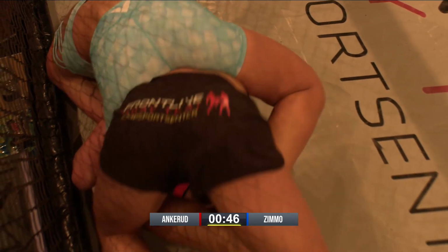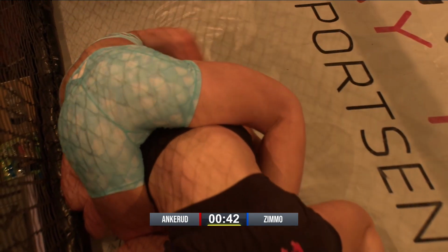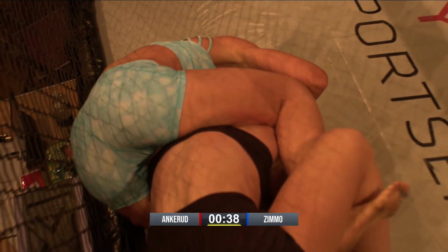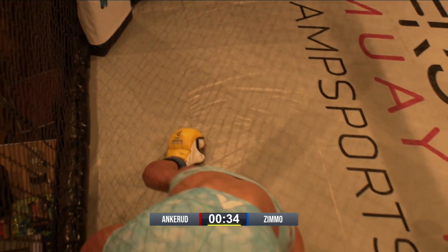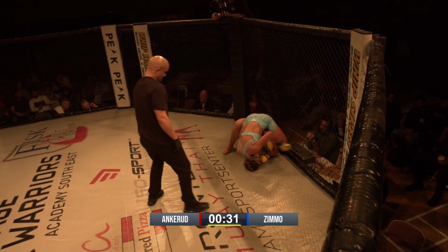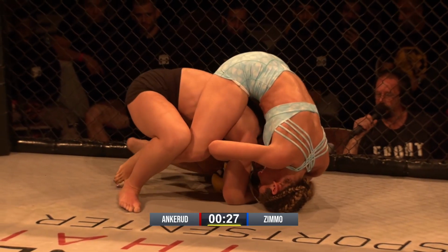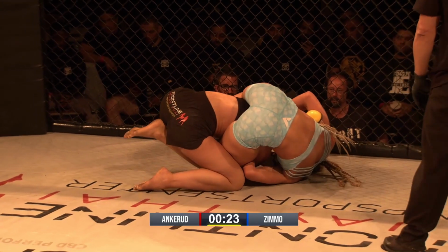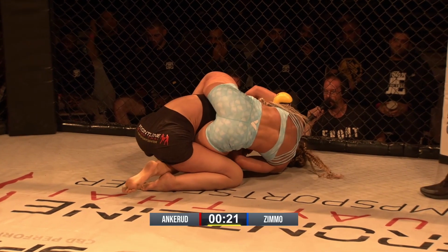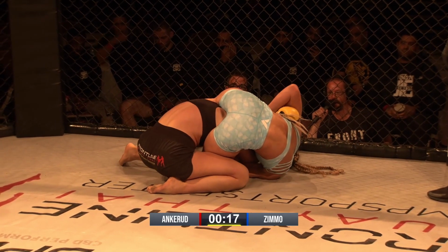Both these young ladies working incredibly hard for position. It looks like Lisa Zimmo looking, oh, I thought she was going to try and posture there, but she's chipping away. And Jennifer continues to get back up to her base, and if she's able to continue to work here, she can get out the back door, but she's got to get her butt high, her head low, and shake and shimmy. Again, chipping away is Lisa Zimmo, and I can't tell where Lisa's at as far as being underneath the chin. Oh, riding a little bit high now. I can't see what she's looking to try and tie up there.